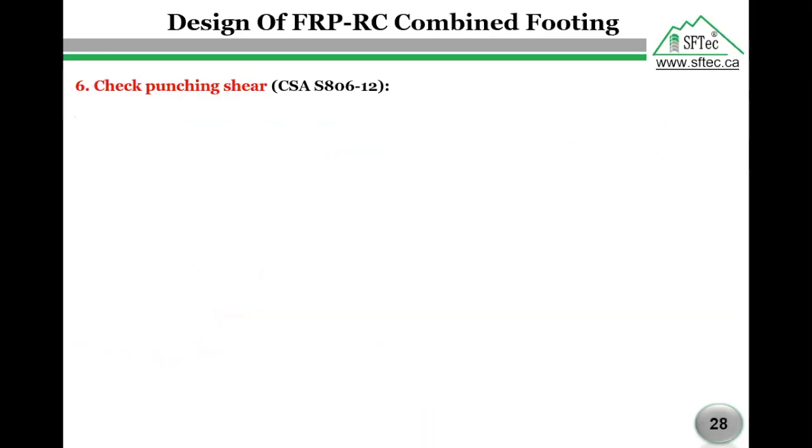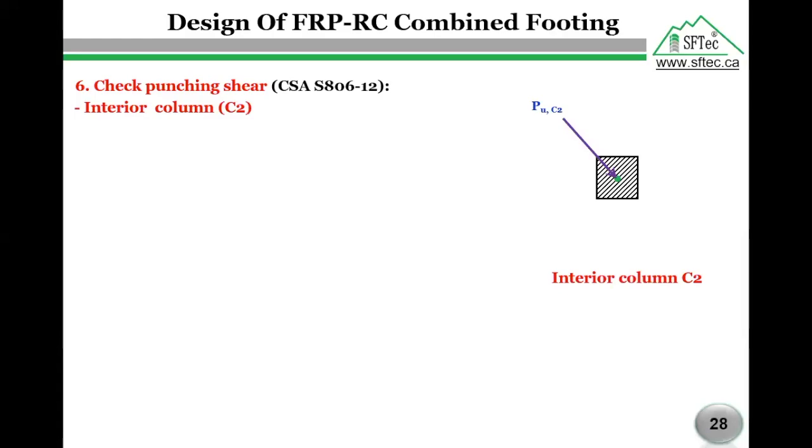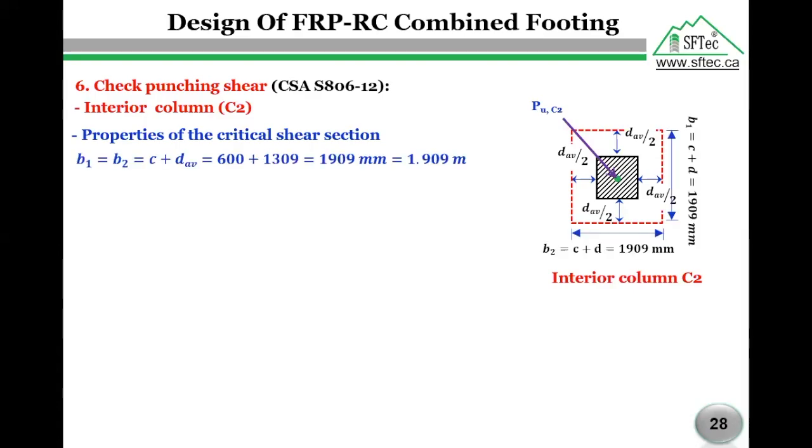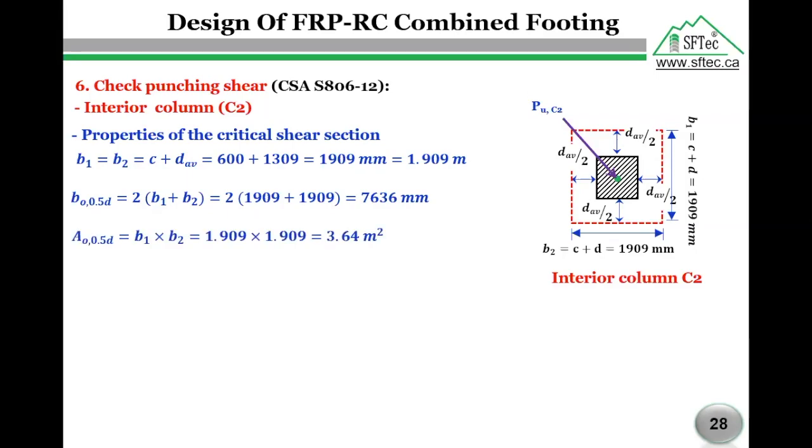Now, after checking the punching shear capacity for the exterior column C1, let us check the punching shear capacity for the interior column C2. In order to do that, we need to calculate some properties for the critical shear section. The critical shear section is located at d over 2 from the column faces, as shown in the figure on our right side. The side lengths of the punching shear area, b1 and b2, equal 1,909 millimeters. The punching shear perimeter is simply the summation of the side lengths of the punching shear area, which finally equals 7,636 millimeters. The punching shear area is 3.64 meters squared.